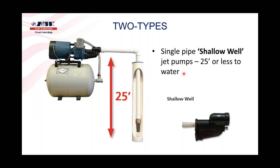The other way that we define a shallow well pump from a deep well pump is the vertical distance. I don't care about horizontal, only the vertical distance from the inlet of this pump to the water source has to be 25 feet or less. In fact, here in the Midwest where I reside, I tell contractors all the time, you might want to start questioning anything over 20 feet. Maybe you want to put a submersible in or go to a deep well, because we're not at sea level. At sea level you could, in fact, get 25 feet of lift, but we're not. So that does vary.